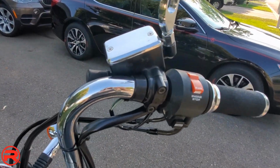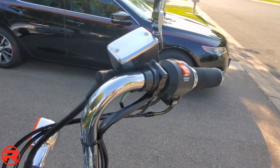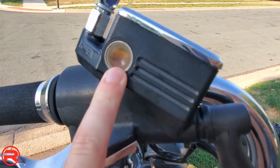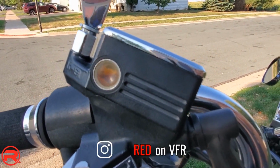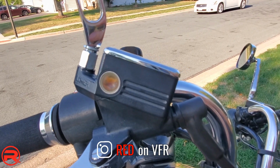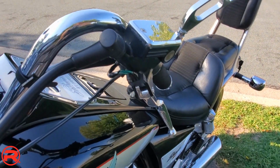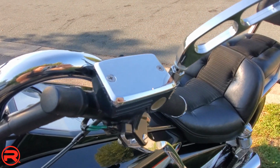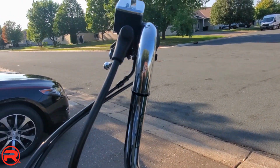Alright, on the right hand side we got a brake cylinder or a master cylinder. It's original. Chrome cover. Little window here tells the level, but it's kind of yellowed out a bit. Kind of old looking. On the left hand side, the clutch master cylinder, same theme going on. Chrome mirrors too.